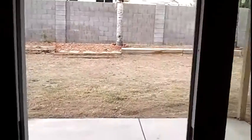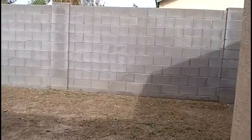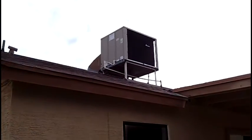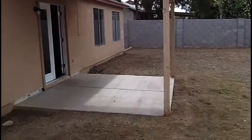Okay. Let's go through the French doors. Let's go outside. So we got a covered patio, which I'll get back to in a second. This is the space off to the side of the house. So view the air conditioning. So it's not new. I don't know what age that is. But there's the covered patio.